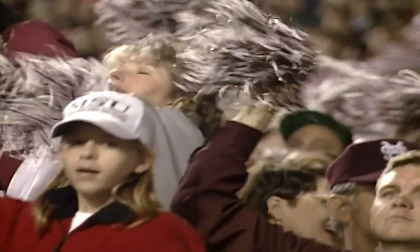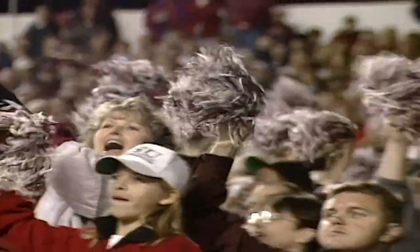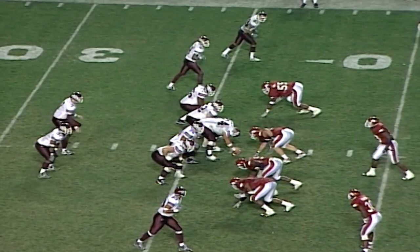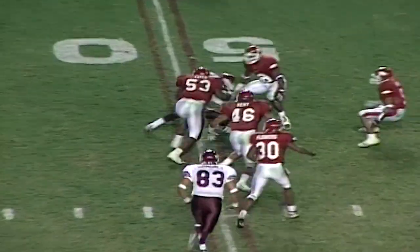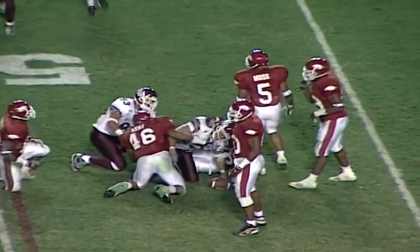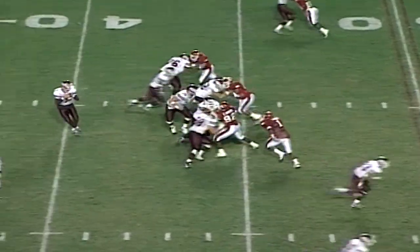Now trailing 14-9 in the fourth period, the Bulldogs try to generate another miracle comeback. Two wide receivers left, two to the right. Wyatt back to throw, in the pocket, fires in the middle, pass caught. Receiver at the midfield stripe, knocked off his feet at the Arkansas 47. Arkansas rushing four.